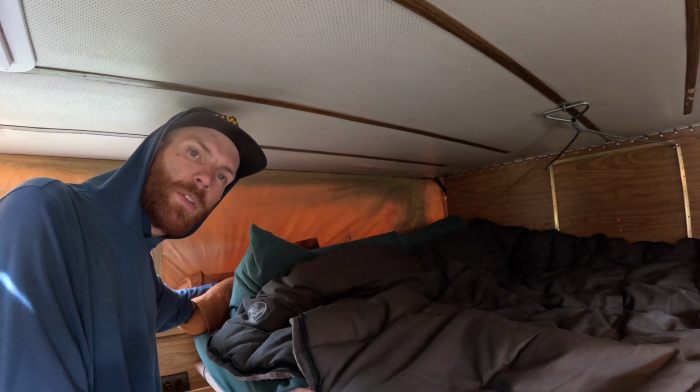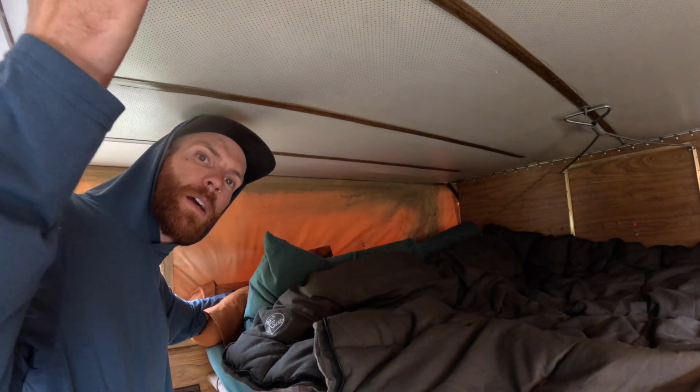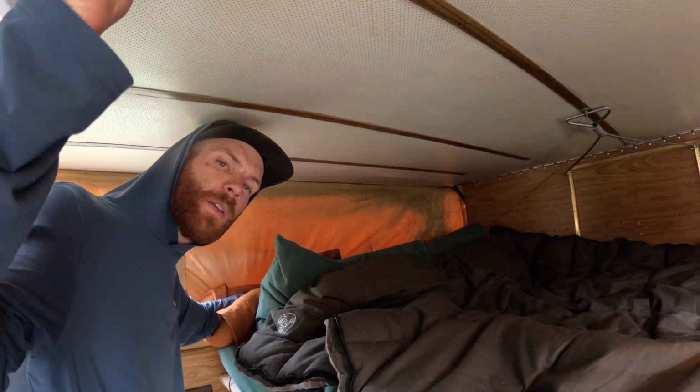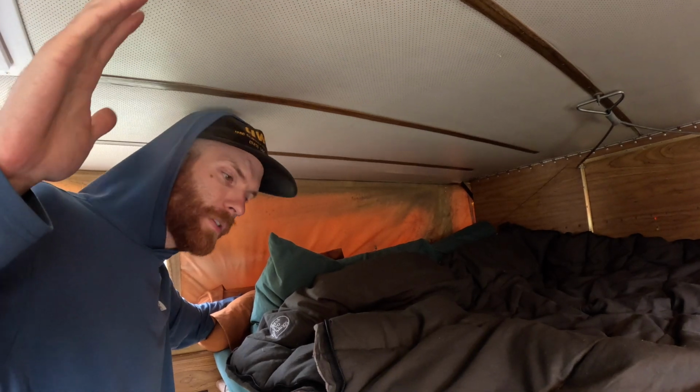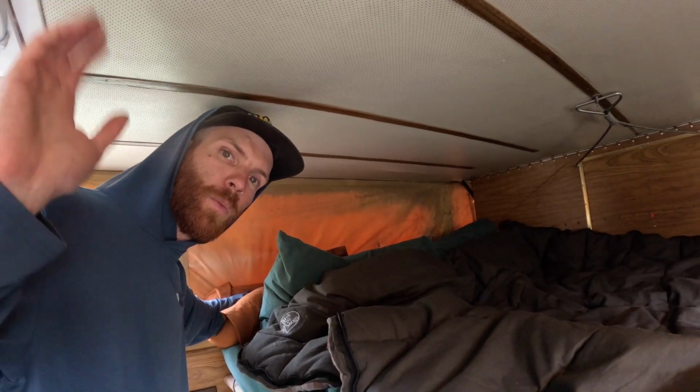One thing that we didn't address with this camper is the roof. It really needs a new headliner. It really needs to be redone. I think there's probably some broken welds in the roof and things like that. So, you know, if we replace the canvas, we'll redo the roof.